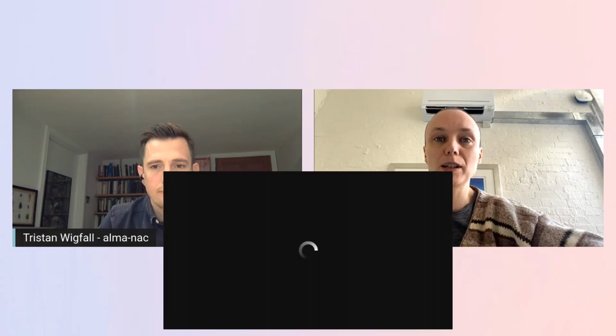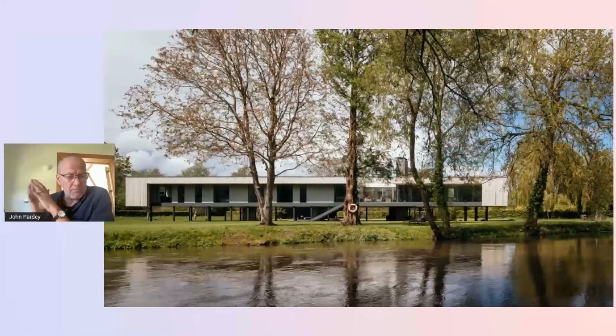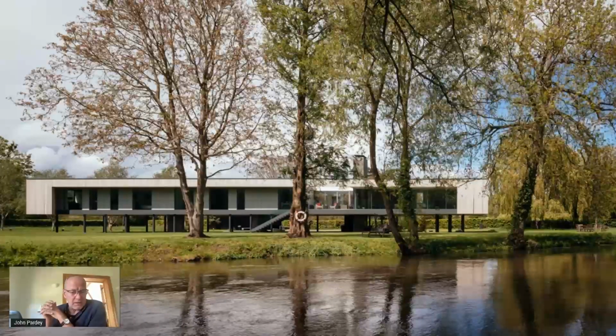We will be asking Tristan to join us again later, but for now we're going to go over to our next guest, John Pardey. Sitting on a stunning plot on a bend in the River Thames, the River House is an elevated box eroded between the living and sleeping wings to create a partly covered courtyard space. And here's John to tell us all about it. 20 minutes, John. Thank you, Smith.